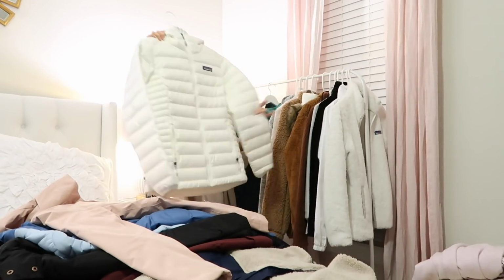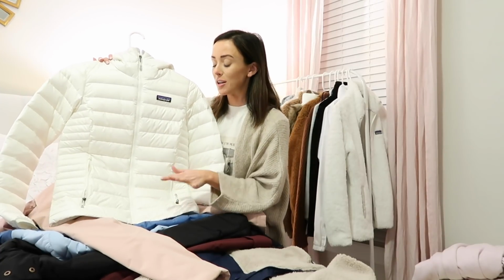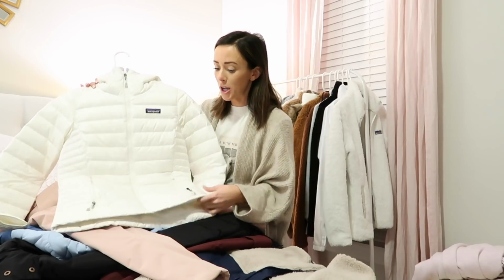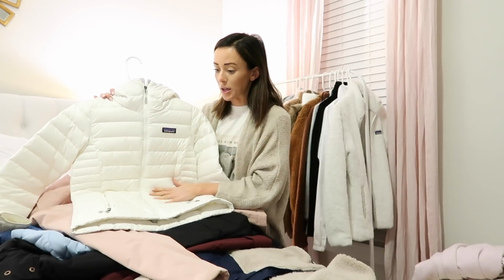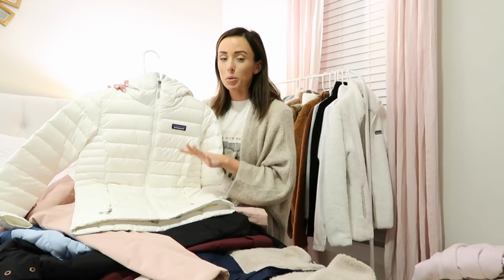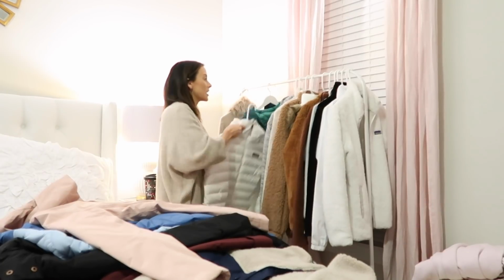And then I wear this Patagonia zip up jacket a ton when I travel. I wore it a ton in Maine in October when I went up there, because my parents have a place up there that they spend half of the year. So this has been a really good staple piece in my late fall winter wardrobe. So I'm keeping this.